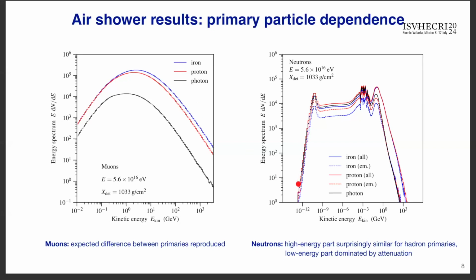If you do it with neutrons, you have to extend your scale all the way down to very low energy. And you see the same part, the high energy part is this one. This is where the neutrons are basically pair produced. And you see, interestingly, the black is the photon. And then you see the proton, purely electromagnetically produced neutrons is the dashed one, and the blue dashed is purely electromagnetically produced neutrons for iron, and they're all on top, as they should be. But we get the hadronic contribution for the hadronic showers, and that is, of course, absolutely dominant in this range.